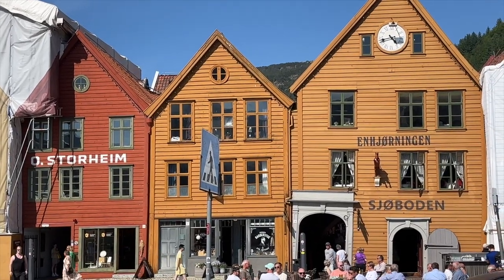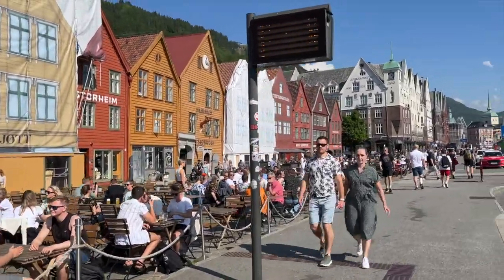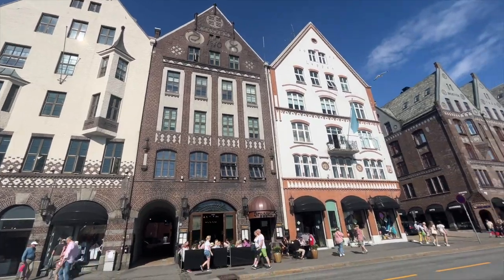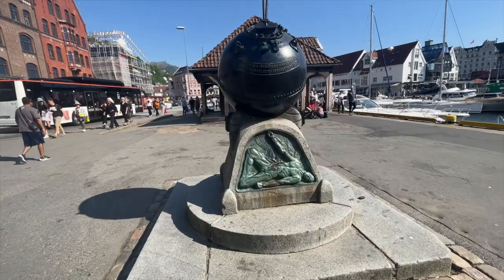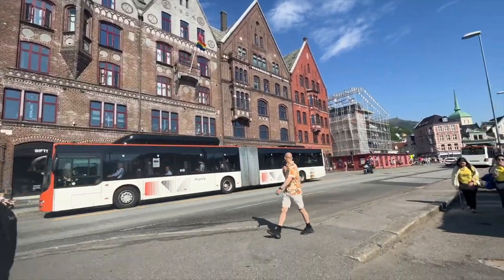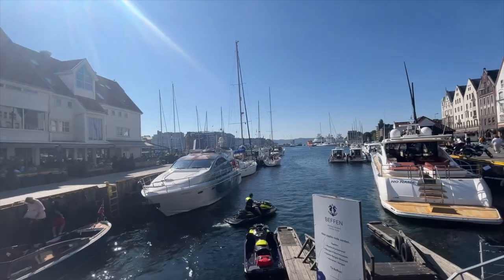And here is the iconic district of Bryggen. This district is over 1,000 years old, and it was originally founded as a trade center for stockfish, which is a type of dried fish that was transported south. Originally, this was the capital of Norway.